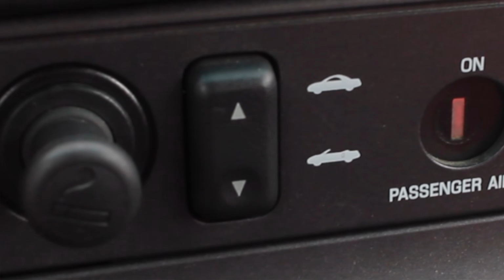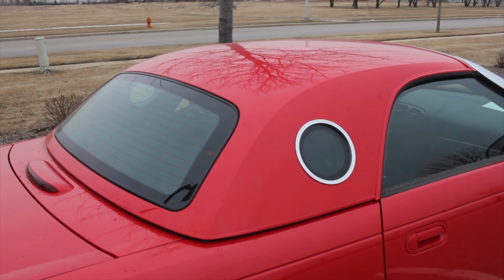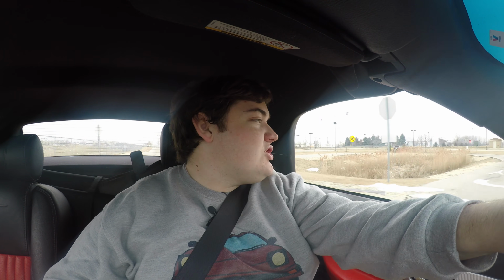But then next to that is the convertible top options. So this is actually a convertible. Now it's the middle of winter, it's 30 degrees outside, but this is a hard top placed over where the convertible top goes. So this was an option back in the day. You could spec out if you wanted a solid removable roof, you could get that. Yes, this giant piece comes off, and we'll talk about that in a little bit. But if you had just the soft top, you could control it down there.